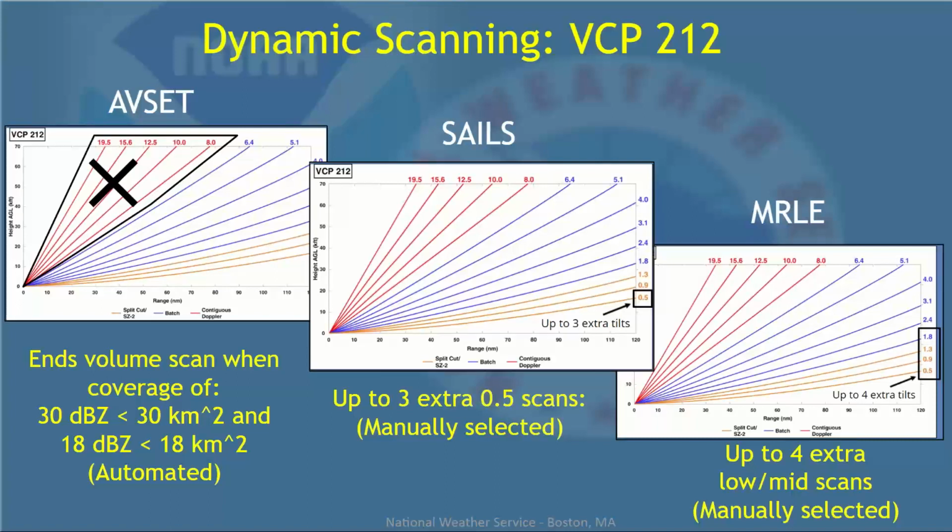There we go. So we have dynamic scanning in VCP 212. There's 3 different things that can be used. The first one is called AVSET, and it automatically ends a volume scan when the coverage of precipitation is low. In other words, if the 30 dBz level, which is essentially where you start to get showers, and the 18 dBz thresholds are met, it will end the scan. It won't waste time scanning where there's nothing going on. So this is an automated algorithm in the radar that helps save time. It'll start a new volume scan instead of wasting time where there's nothing going on.